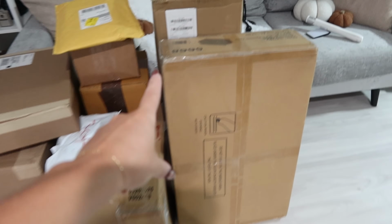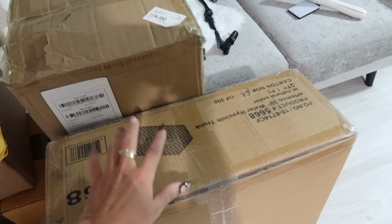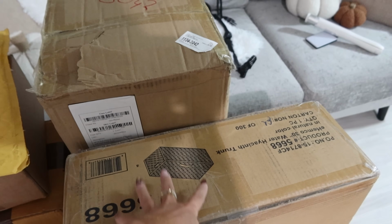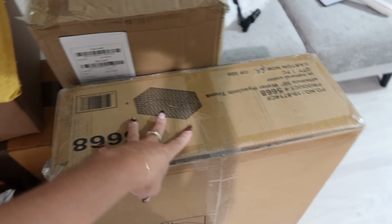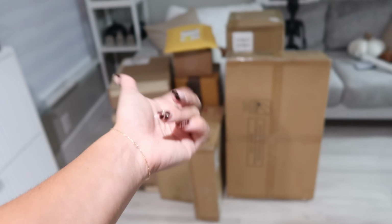I do know this one at least. I'm very excited for this. It's a big wicker basket that I'm gonna put all my yarn in, because I don't really have a home for all of it because I've turned into a grandma a little too fast for what my storage can handle. So I am very excited for that one. That's the only one that really has like a picture. So let's unbox and find out what it is.